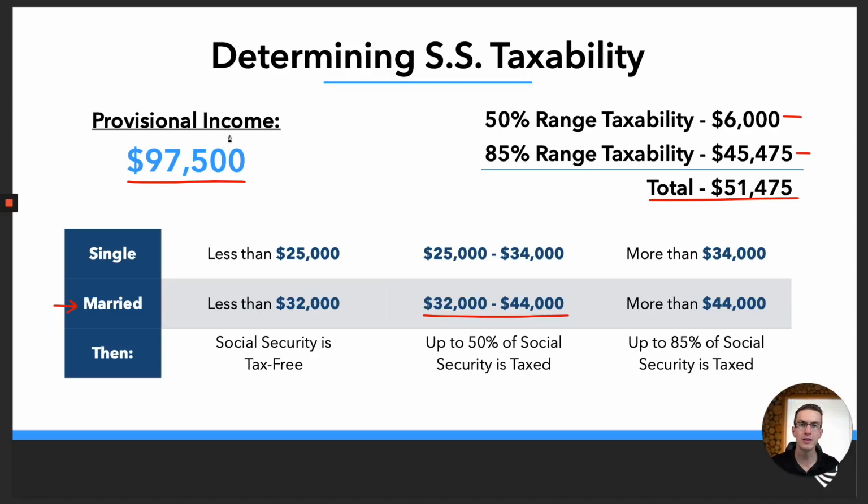Now, let's say our provisional income was much higher, and thus this 85% taxability zone was raised. We had more taxable income within this zone. Well, at the very most, you can only have 85% of your Social Security benefit taxed.